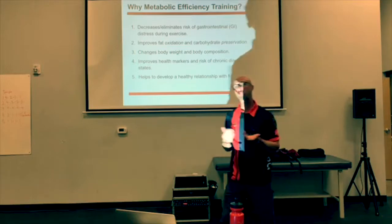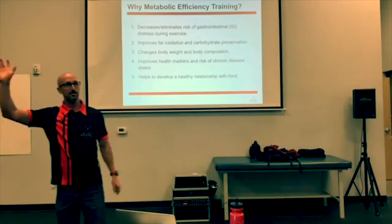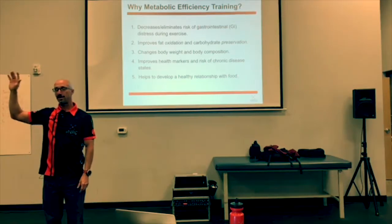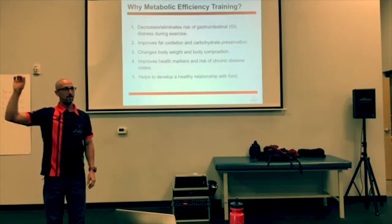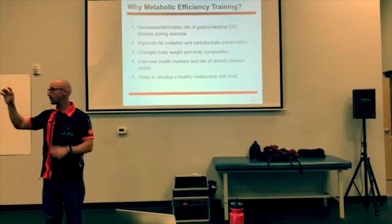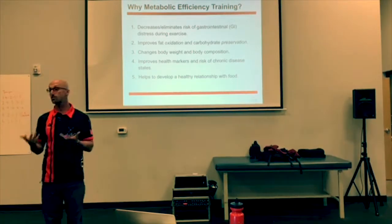So how many of you have had blood work done at your physician's office? Like a full blood lipid panel that measures the phenotype and measures particle size of HDL and LDL. Okay, some of you have, which is fantastic. Not a lot of physicians are doing that these days.